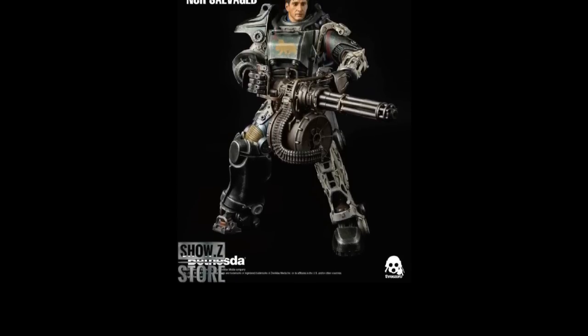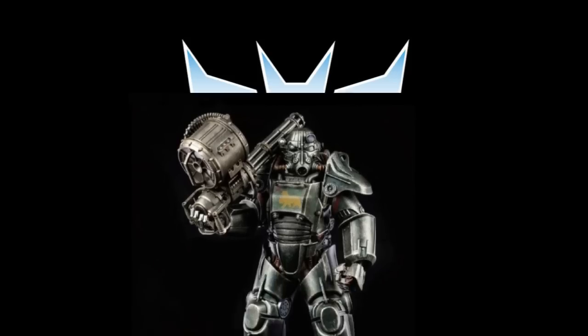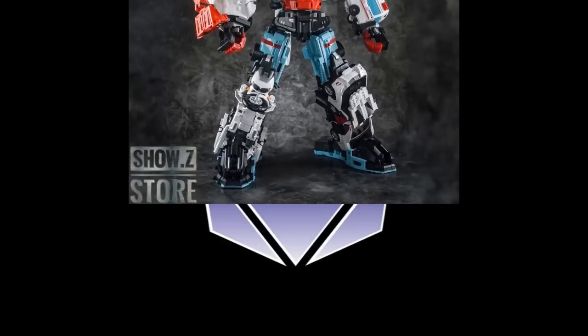So I want to start out with a few cool things that I found over at Show Z. This is the 3-0 Studio 1/6 T45 NCR salvaged power armor based off the Fallout game. It's huge, almost 15 inches tall. It also comes with a different picture showing off the headpiece. What I understand is this is armor that goes on an endoskeleton and it's highly posable. No price just yet, but I think it's pretty cool if you're into that kind of stuff.